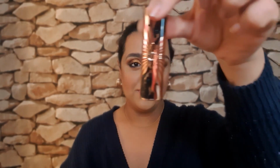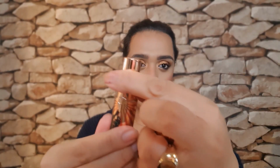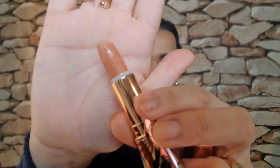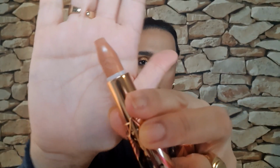Angel Alessandra Hot Lips lipstick. I've already got JK Magic. I don't know where that is. I wear it all the time. So let's open this up and see what the colour is. Oh, fab. Fab, fab, fab. That is really, really nice.